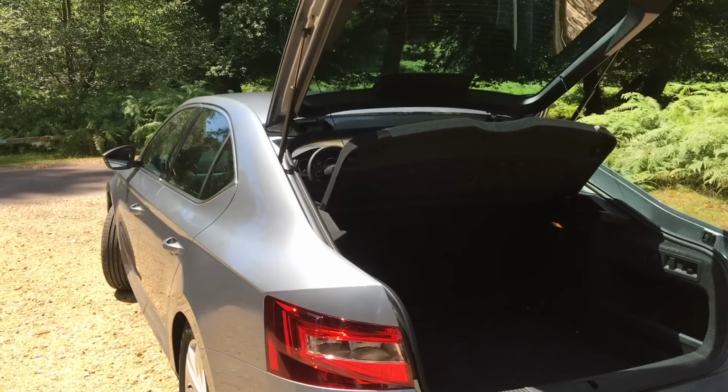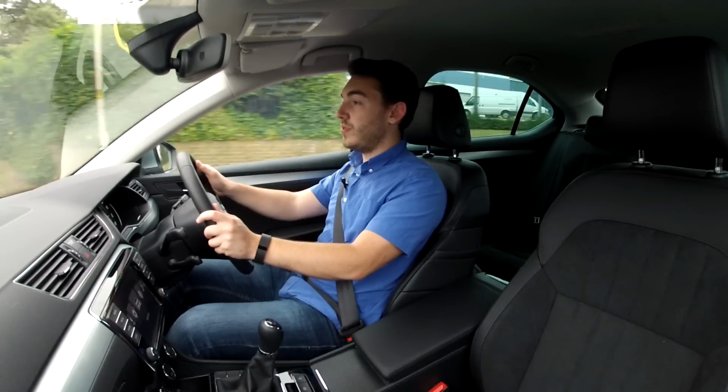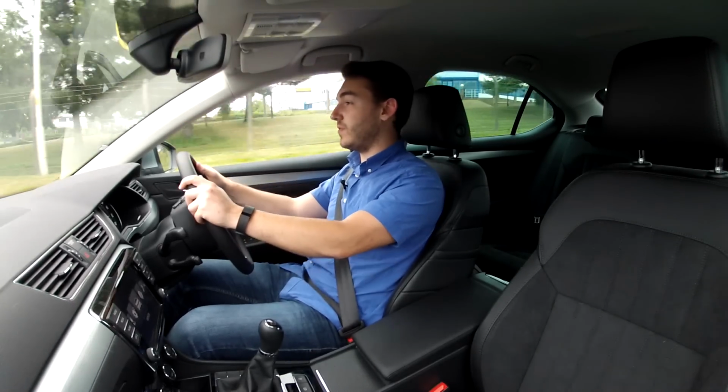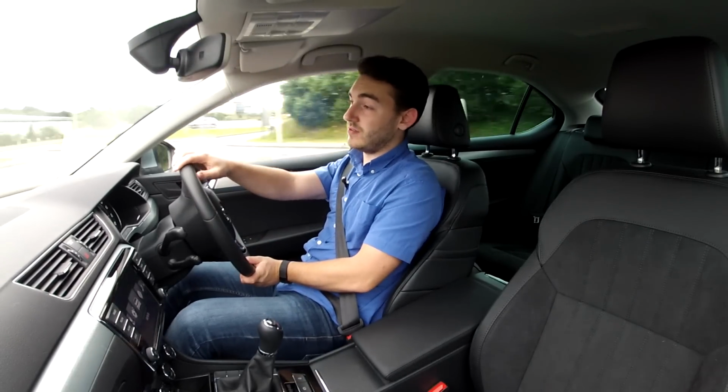The boot is another ace up this car's sleeve, as a 625 litre area is available to you via the hatch, or 1,760 litres if you fold those rear seats flat. That is an epic amount of space to be used.